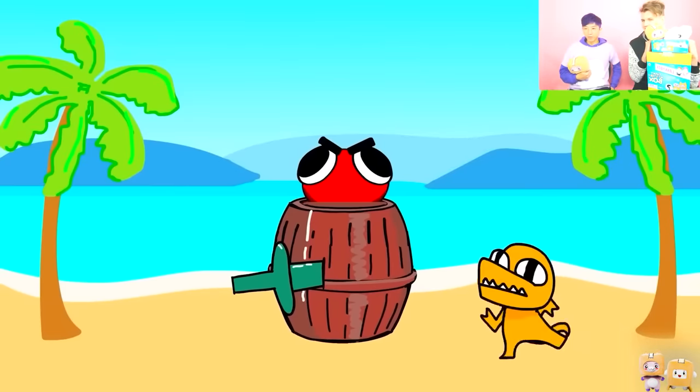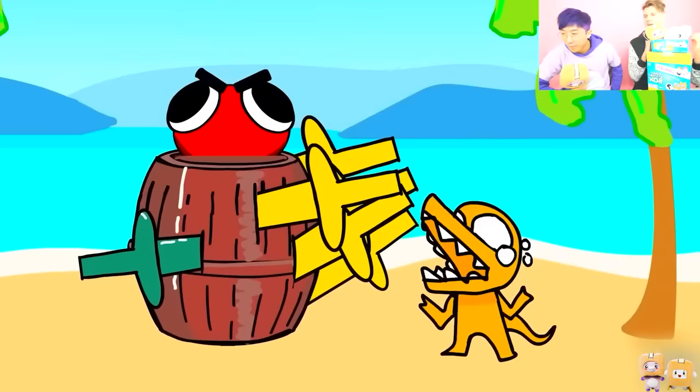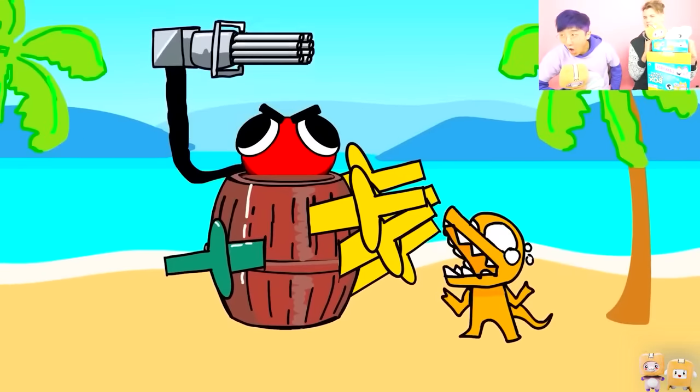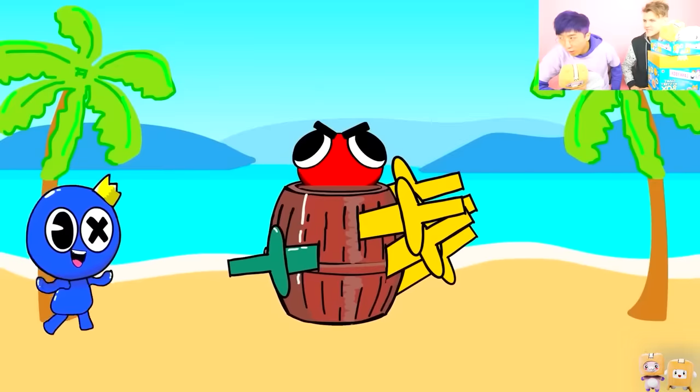Uh-oh. Red tried to oof him with a sword. Okay, there's orange. No. What are they doing? They all gotta put the sword in the barrel and hope it doesn't pop it. Oh my goodness. Hope it doesn't oof red? Yeah. Oh wow, here's blue.